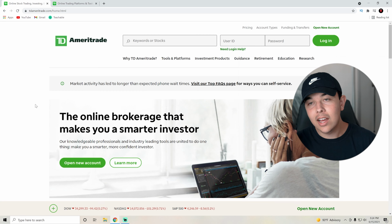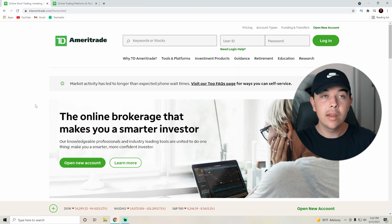He uses TD Ameritrade. With TD Ameritrade, you can open up a Roth IRA, regular IRA, basically everything that you could make on Fidelity, as well as an individual account.